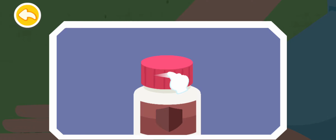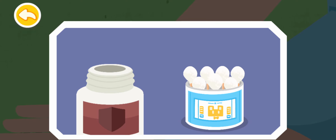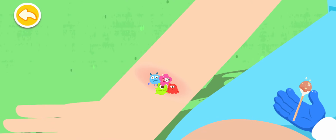Iodophore. Dip, dip, dip. Iodophore can kill bacteria on the wound.